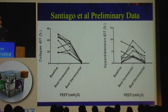Overdistension, the same thing. With the incremental approach, much more variability and much higher levels of overdistension than with the decremental PEEP trial. Obviously some overdistension, but not anywhere near the extent that we saw with the incremental PEEP trial.